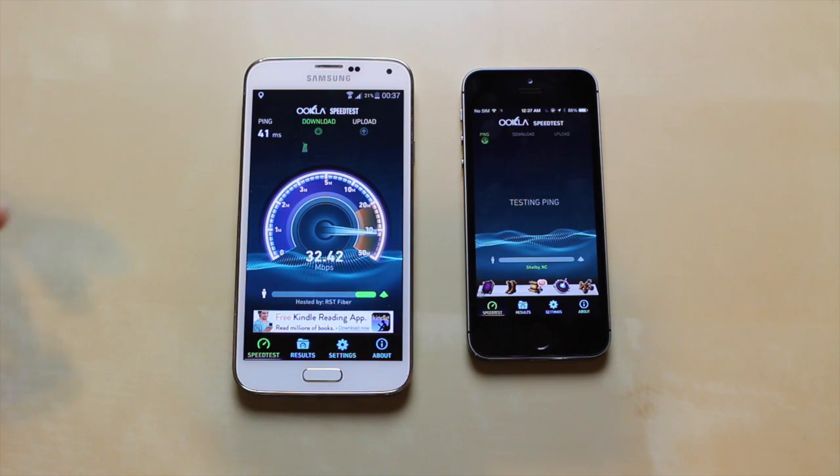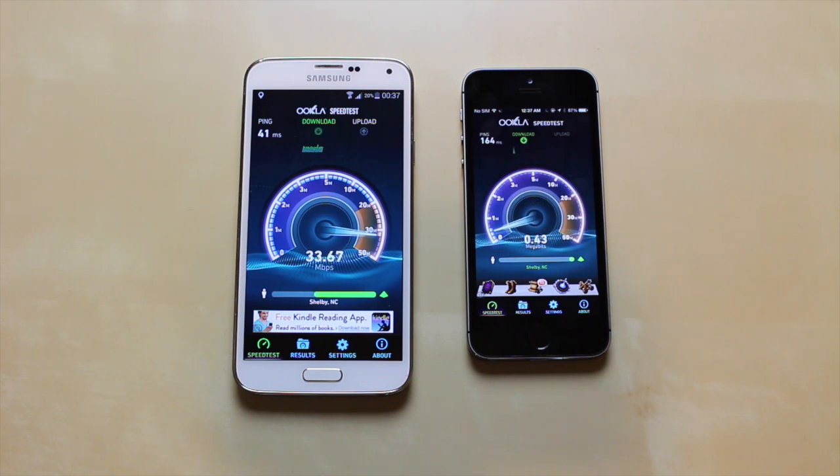There we go, it's getting about 32 down. My internet supposedly is 30 down, 5 up. It can be better than that, and a lot of times worse than that, but we'll see what happens. So it looks like the iPhone is getting only 2.8 down. Wow, that is a big difference right there.